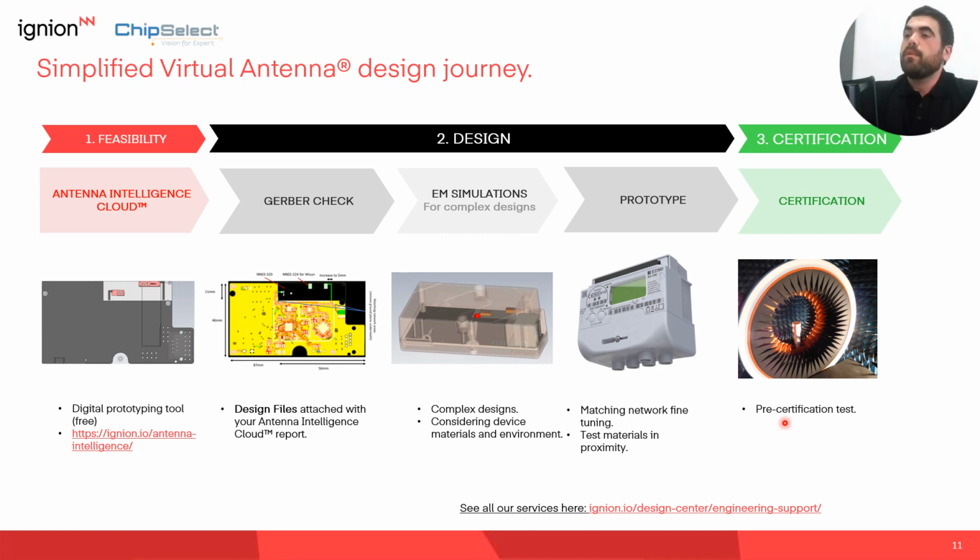And before going to certification, as we mentioned, it is very important to assess the performance and make sure that you meet the certification targets. Ignion also offers, with the anechoic chamber in our facilities here in Barcelona, a pre-certification test, ensuring that you meet the targets before going to certification. That also makes an important cost saving for the budget. So to summarize, you can see all of our services in the link at the bottom of the slide: Antenna Intelligence Cloud, free of charge, the Gerber review, also a free of charge service, the electromagnetic simulations to assess the performance in case you want to assess the casing impact and so on, the matching network fine-tuning, and the pre-certification test.